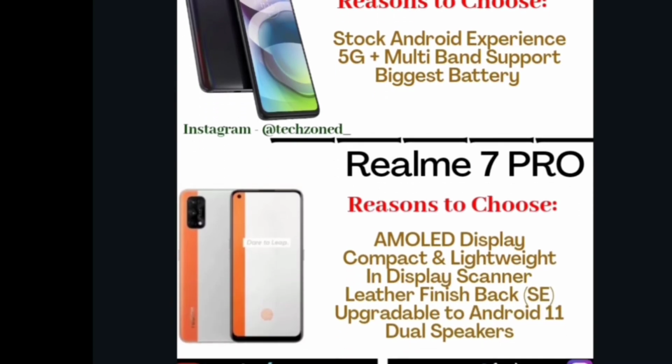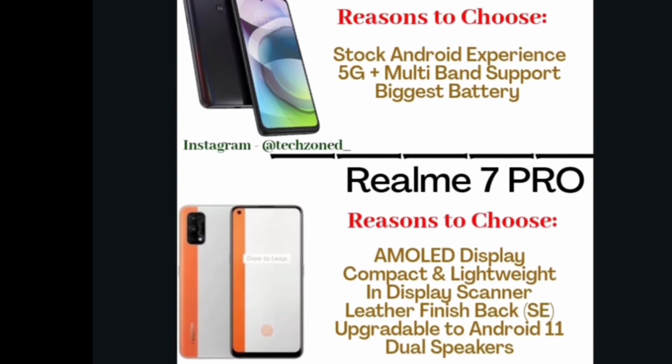And the reasons for buying Realme 7 Pro would be an AMOLED display and a compact and lightweight phone. It has an in-display fingerprint scanner, a leather finish back on the Realme 7 Pro SE at the same price, and the fact that it's already upgradable to Android 11 and dual speakers. So overall, who is the winner? Whom should we choose the winner?